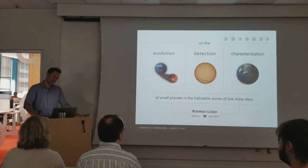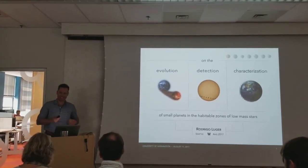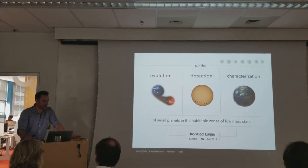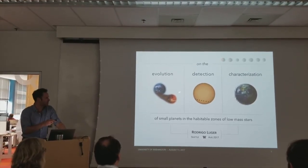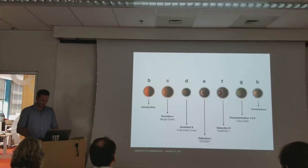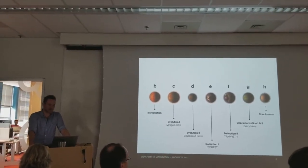Pleasure to be here. So my topic is a bit broad, so it's by no means comprehensive, but I'm going to discuss the evolution, detection, and characterization of planets in the habitable zones of low-mass stars. And to help me, Jake gave me this anti-aircraft laser pointer. It's quite bright, so I apologize. For reasons that will hopefully be obvious soon, this talk is divided into H parts.